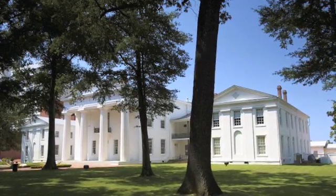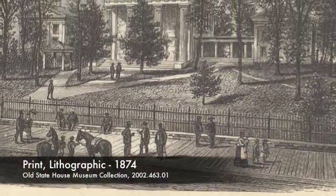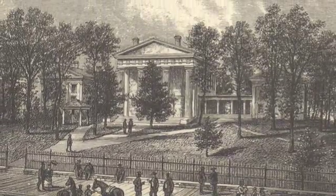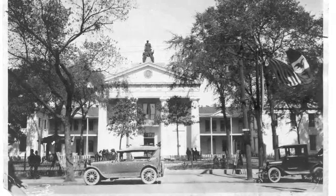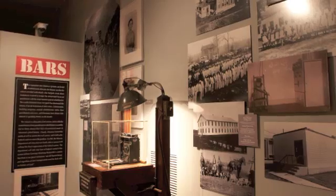At the Old State House, we have a large variety of collections, and they all relate to the building in some way, shape, or form. The Old State House, though it was the original state capitol building, has also been the headquarters for the state police and various organizations. We have a large Arkansas State Police collection. We also came into possession of the Department of Correction collection.